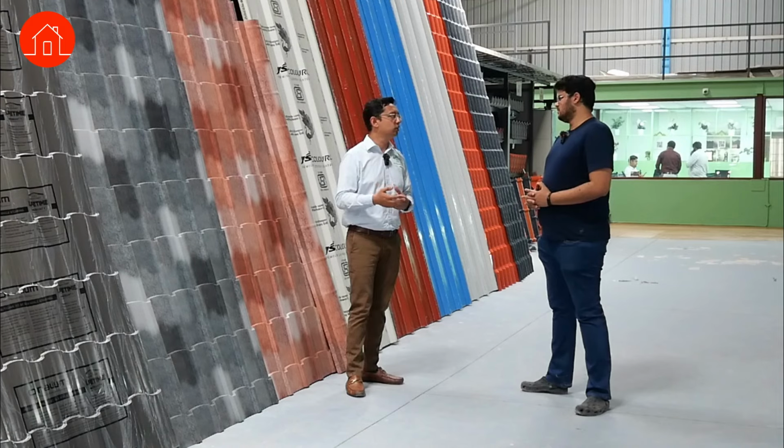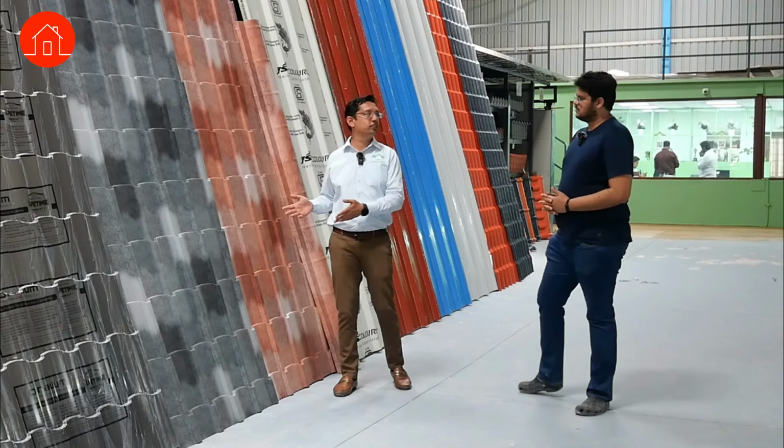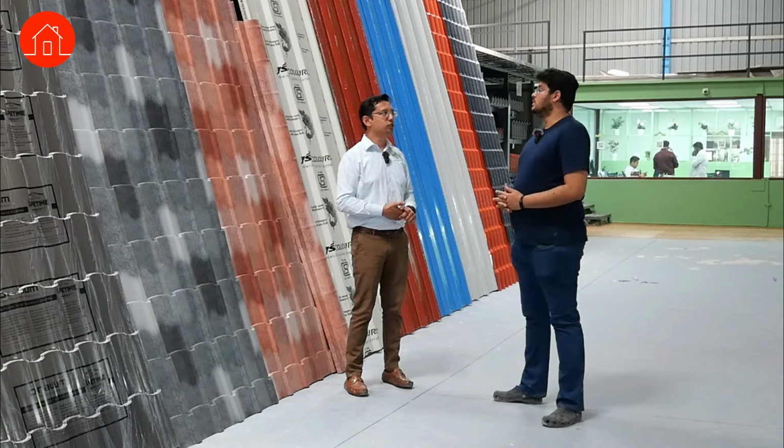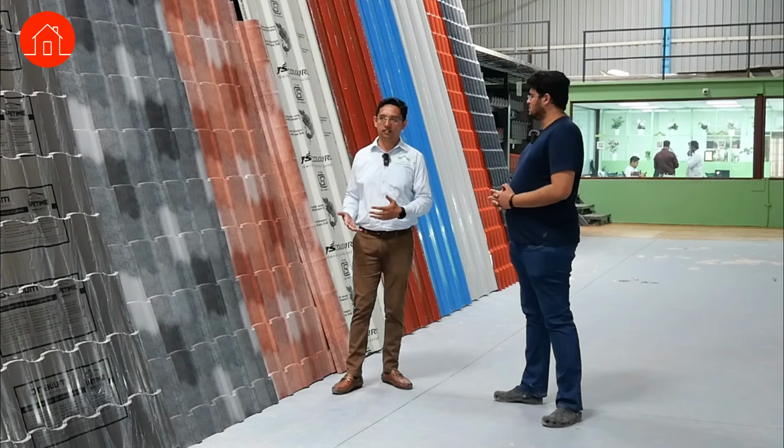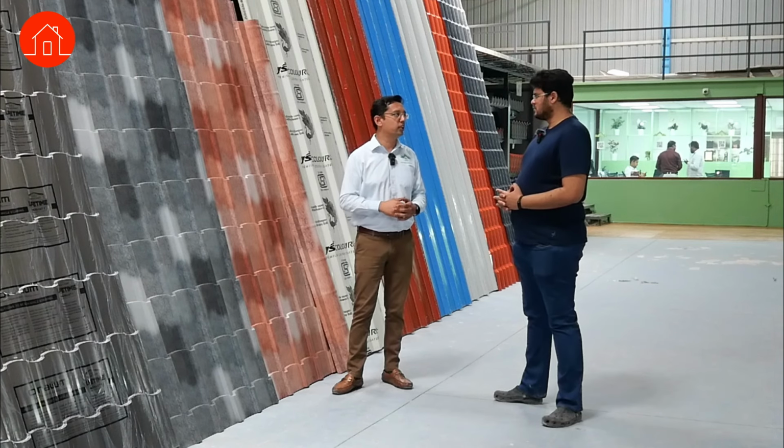So in roofing, it's a new addition because it's not like we have used a little bit of aluminium. It is not like that. It's 100% aluminium. And the best part of this, it comes with lifetime warranty. So the product doesn't rust, it doesn't corrode. So once you install it, you can forget about it.